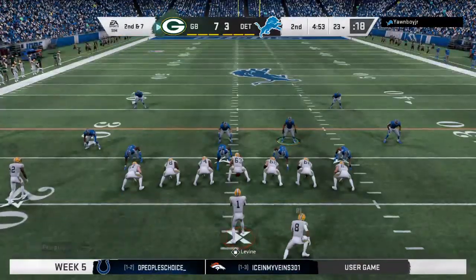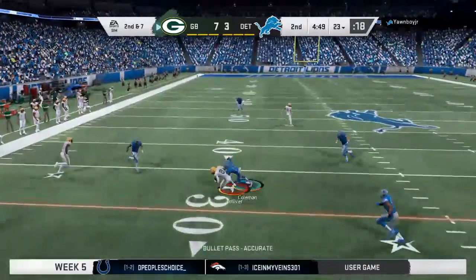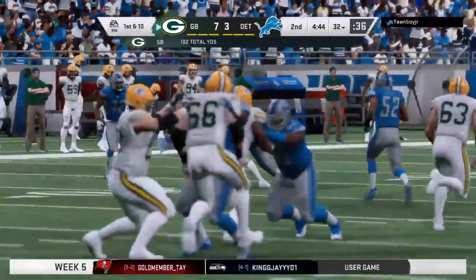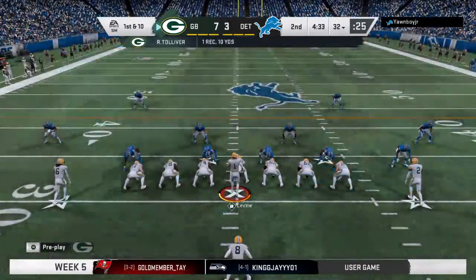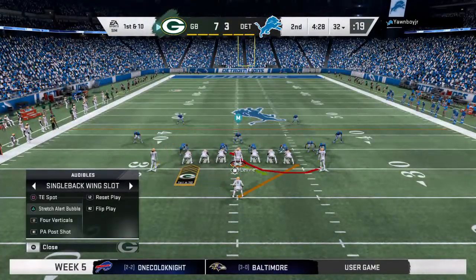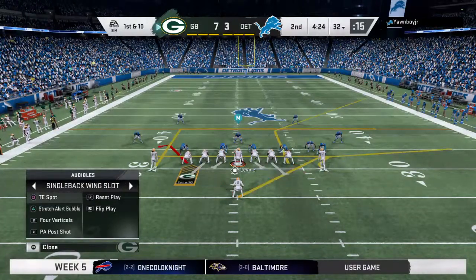Looking to throw on second down. Levine. And he's got it past the 30 before he's hit and dropped. Give him 10 there. Good enough for a Packer first down. And a good quarterback facing zone coverage, if he has just a little bit of time to survey the scene, that's what's going to happen. No doubt about it. If there's no pressure, he's going to continue to pick them apart because he'll have all that time to find someone open downfield.